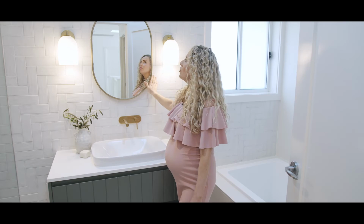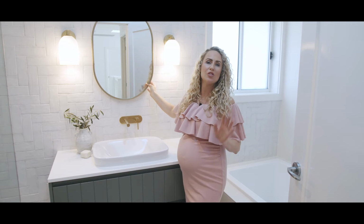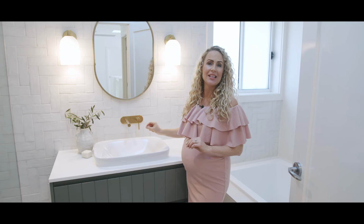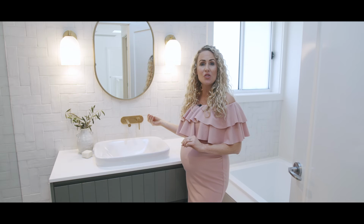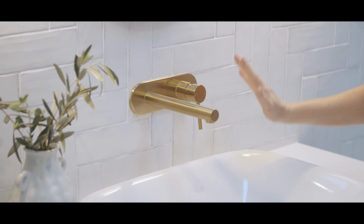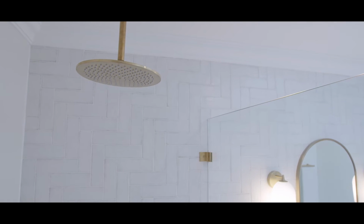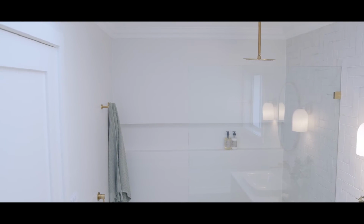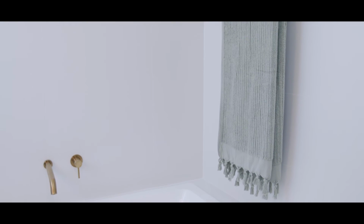We have the oval mirror positioned here. Now, the reason we chose the oval shape was to reflect the oval window that we actually have downstairs in our home office. So we have that repetition of shapes throughout the home. We've paired it with gold tapware and all matching gold fixtures and fittings throughout the whole bathroom. Now over here we have included robe hooks. So we have 2 robe hooks in the shower as well as a towel rail near the bath.